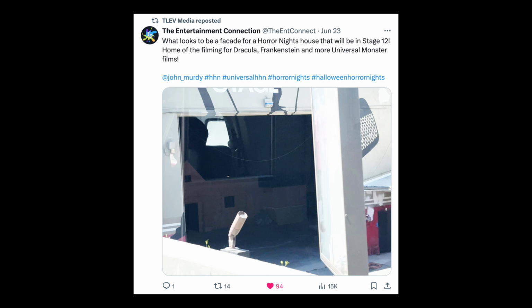Don't know what it's gonna be. It looks like some form of house, obviously. But yeah, shout out to them for catching this photo. I tried to do it, and honestly, I'll show you the footage right now. It was hard. I could not do it.